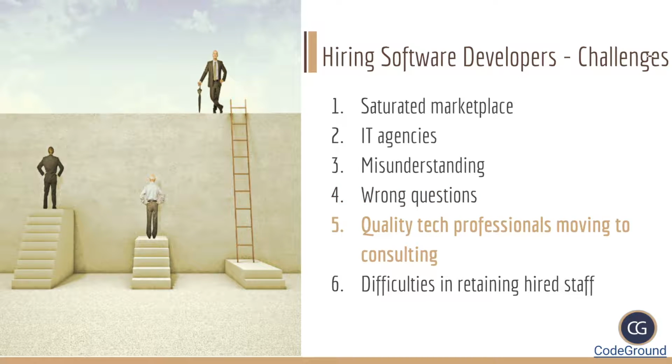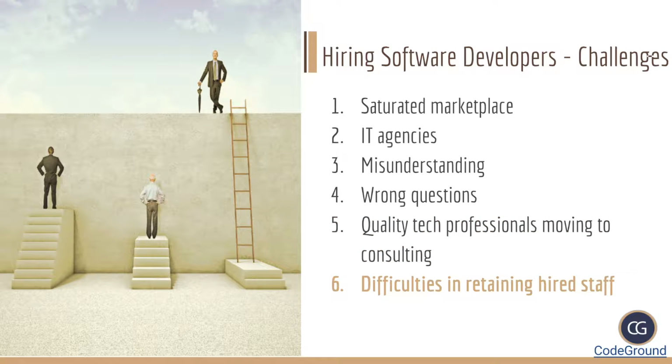Changing positions. Quality tech professionals moving to consulting to pursue niche career interests, work from home, make extra money, and numerous other reasons. Low retention. The economy is hot, and this is a good thing unless you are trying to hire and retain good talent. To add to this, today's economy is growing, unemployment rates are dropping, and job opportunities are increasing, making it easier for people to move on if needed.